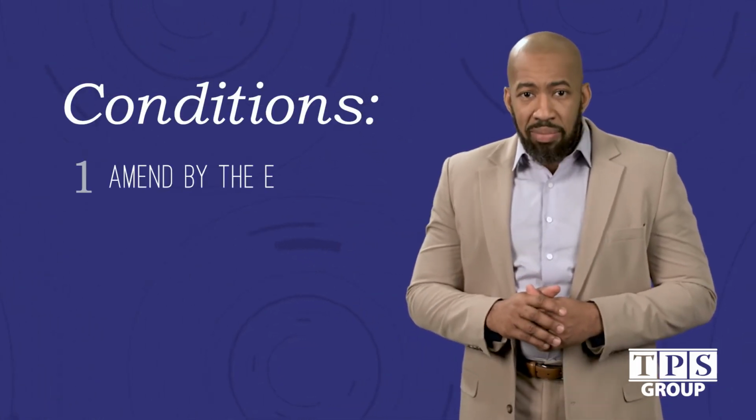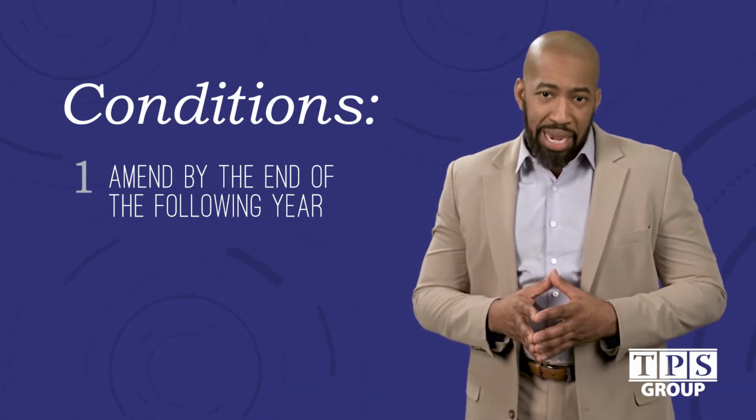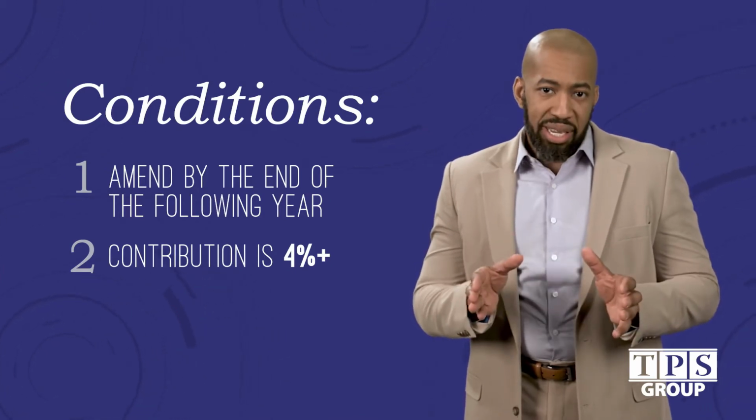One, the amendment to adopt Safe Harbor 401k status is made by the end of the following plan year. And two, the non-elective contribution is at least 4%. These changes streamline Safe Harbor plan administration and benefit plan participants.